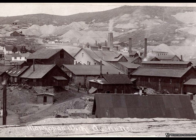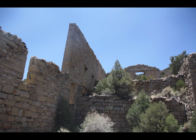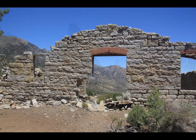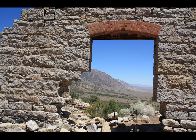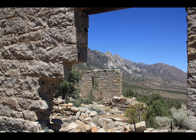That July, the La Plata Company relocated a 10-stamp mill from Yankee Blade to Park Canyon, housing it in a brick and stone building. It operated for 2 years before closing, and Park Canyon was vacated. I have not run across any historical photos of this particular mill. When you ride up here today, it's mostly the gigantic structure of the mill that exists. You can see a few other stone buildings. That's about it. Not much there as far as ruins go.